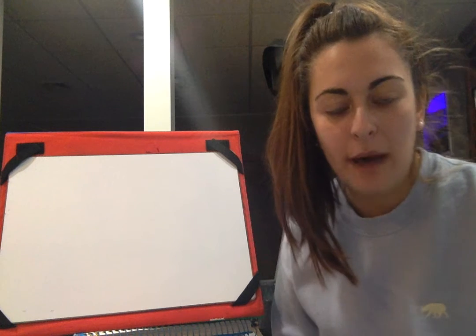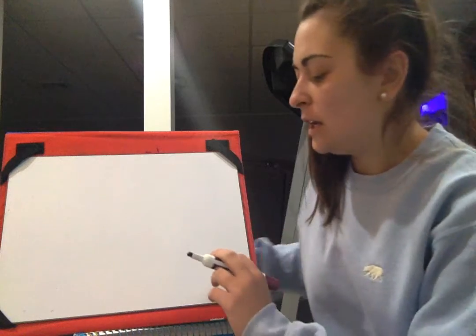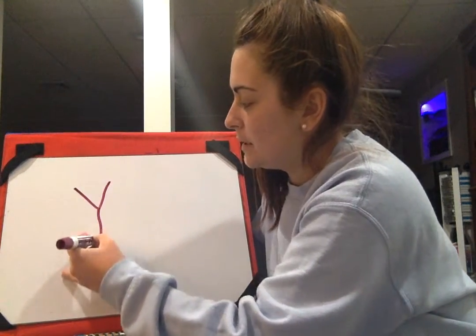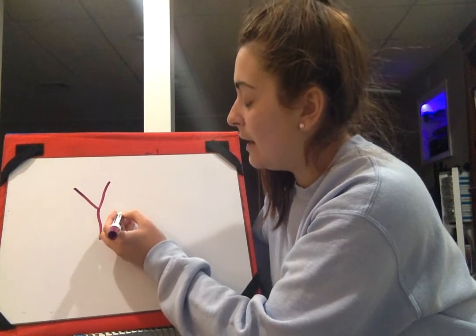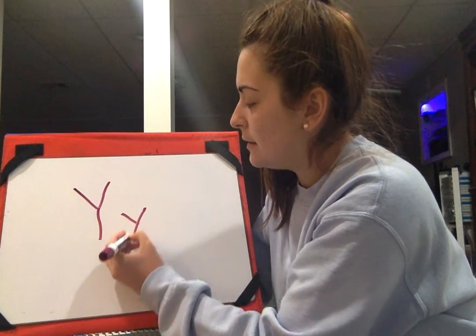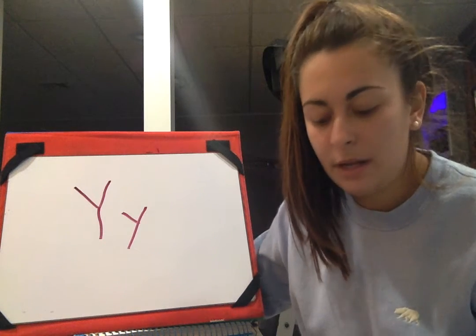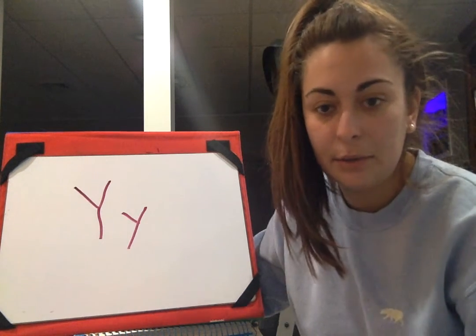So first we're going to start with Y. Does anybody know what sound letter Y makes? Good. Y makes the yuh sound. So a capital Y looks like that, and a lowercase y looks like this. So if you're at home, you can practice writing both uppercase and lowercase y.